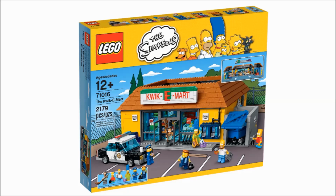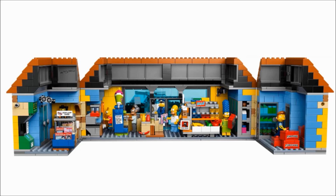It's one of the most detailed LEGO buildings out there with so many details from the show, and it has a very compact convenience store type look that you would find in a real life convenience store. I think actually it's more accurate than even most of the modular buildings in terms of the real building type that it's based off of, a convenience store. The sizing and everything is just perfect.